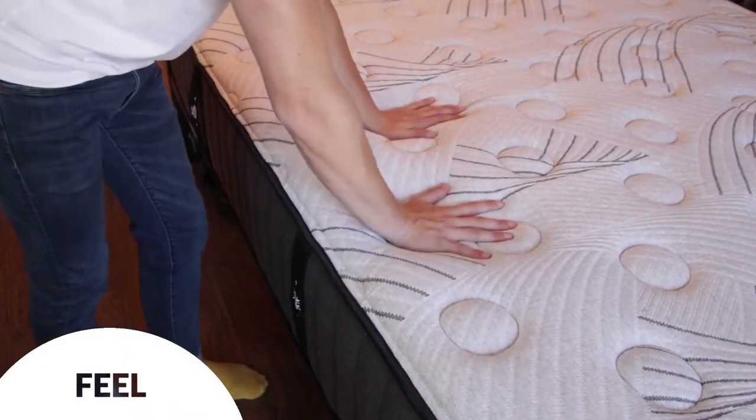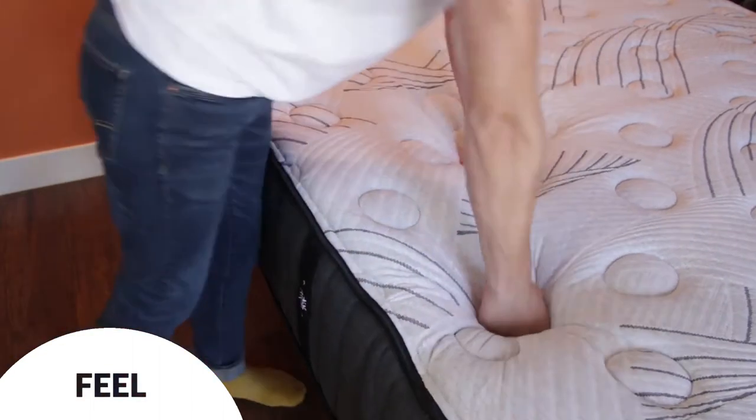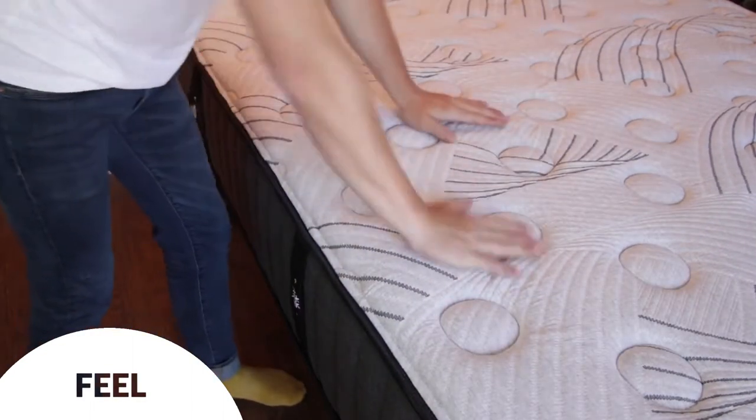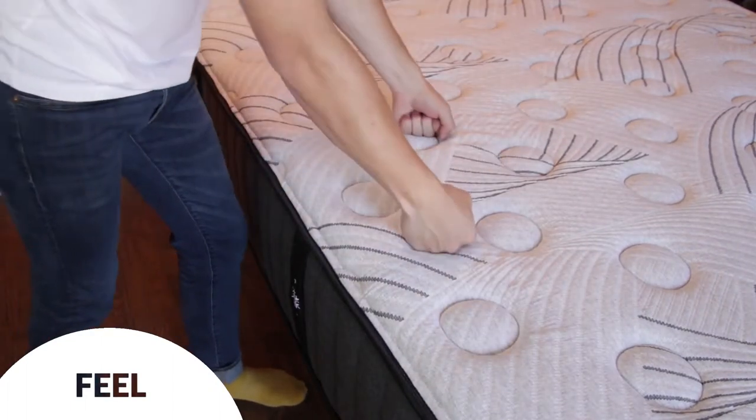The all foam model delivers the best of pressure relief and motion isolation. The medium option is a convenient choice for combination sleepers, while the luxury firm is a suitable choice for heavy, stomach and back sleepers.